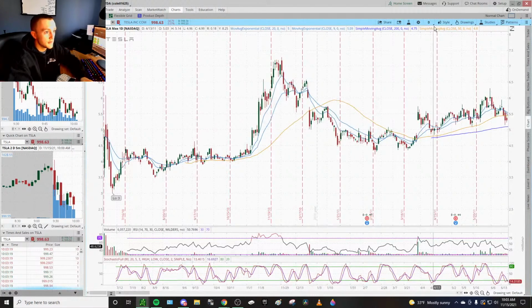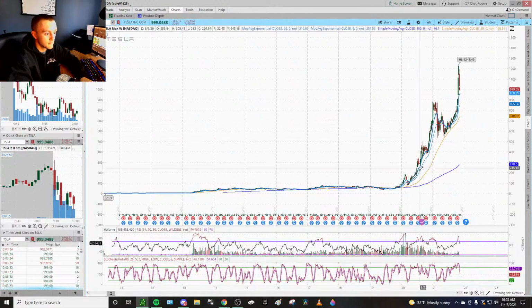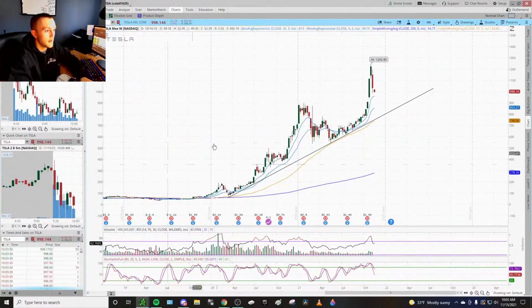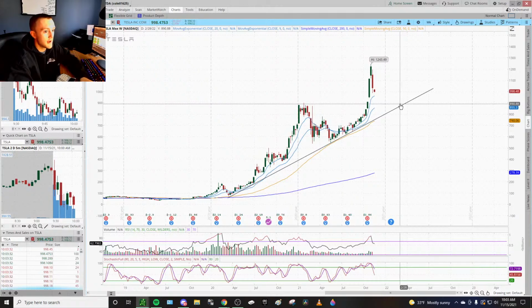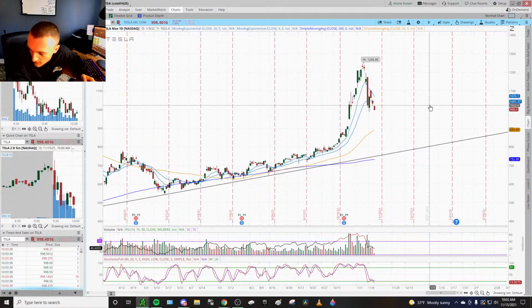Let's go to the charts here. Let's go to the weekly. Let's see what happens. I'm expecting a pullback down to around 900, maybe even a little bit lower, and bounce off this trend line for Tesla.